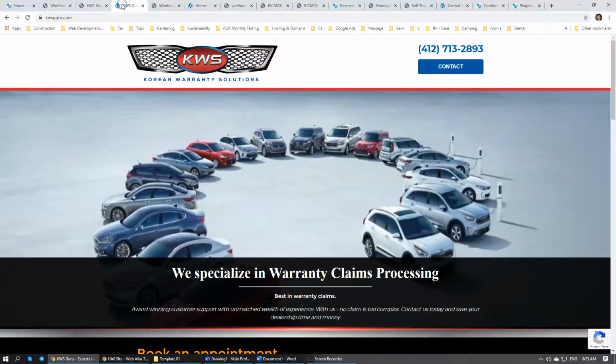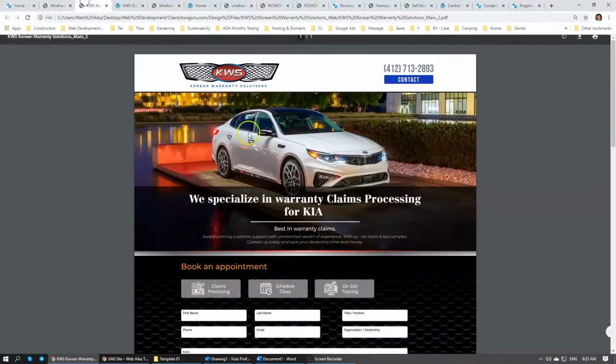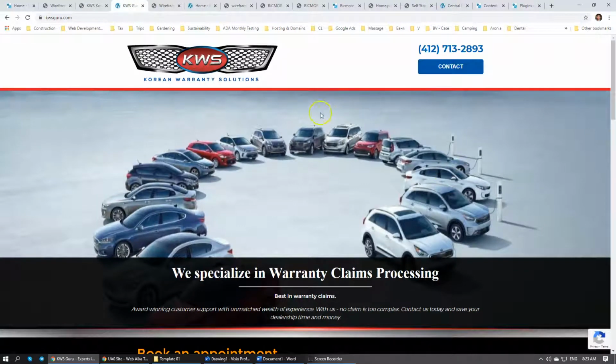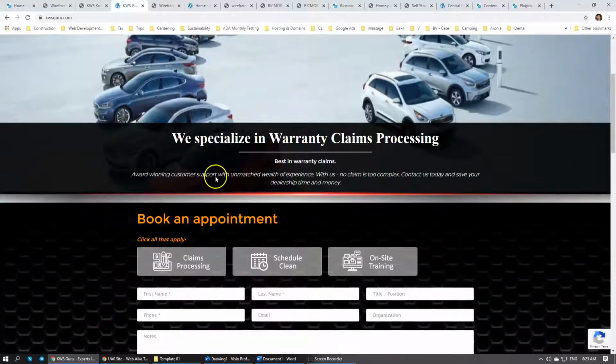And at the end, we have a website. This is a functioning website that we have uploaded. The client did not like the image that we had here. She insisted on using a very low resolution image that we have displayed right now. But as they say, the client is the one who is right, so we have to use the image that they provided.